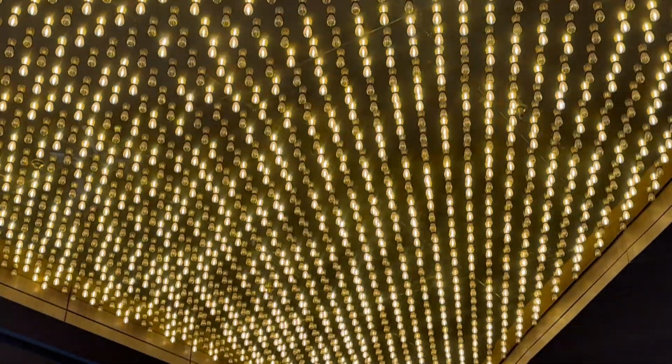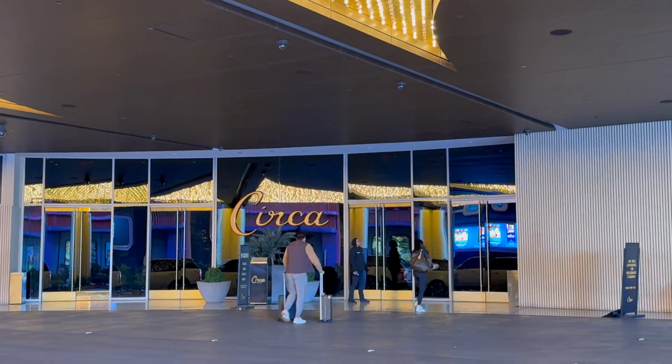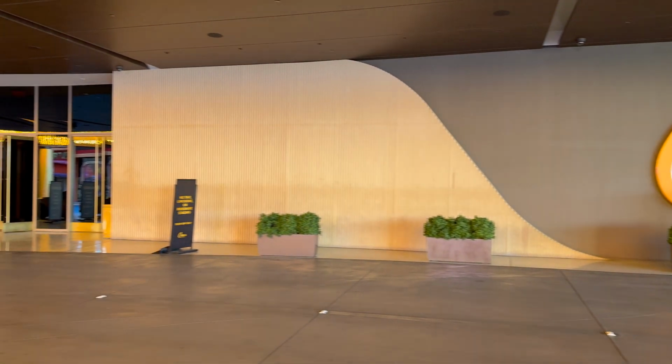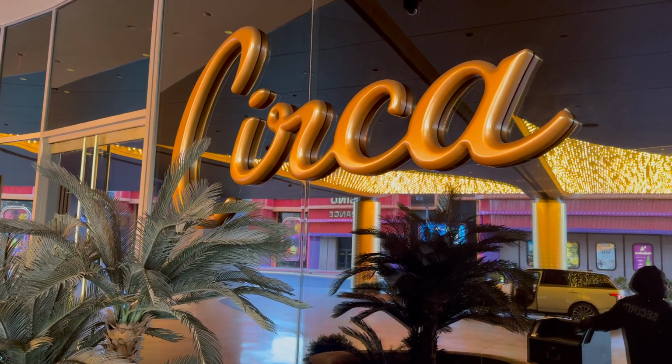The neon glitz and glamour is alive and well at the Circa. You'll find gold and gold accents everywhere, which is hopefully an omen for your good luck. Circa is a 21 and over hotel, and as such, everyone is carded.